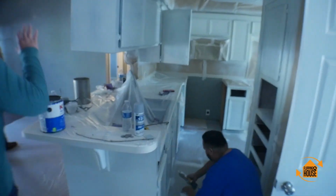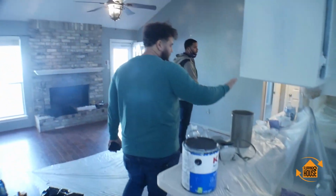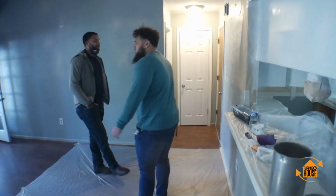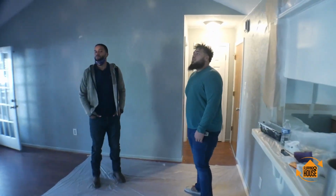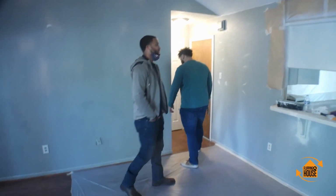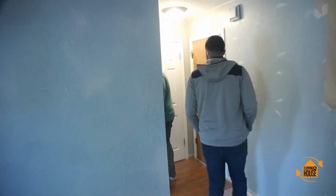Kitchen, we're not gonna go in here because there are painters, but we're really just painting the cabinets. There was some wallpaper in the kitchen that we're gonna remove and have painted. Not too much really in here. Maybe touch up a couple things on paint.